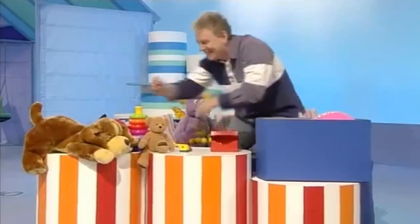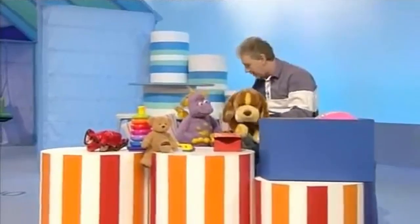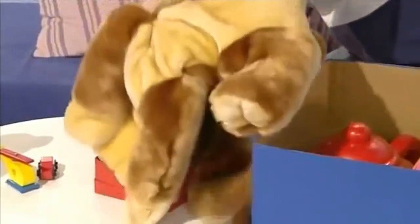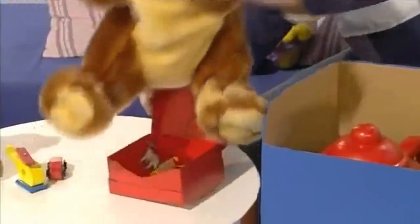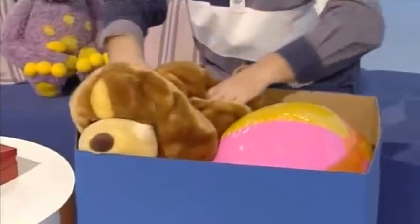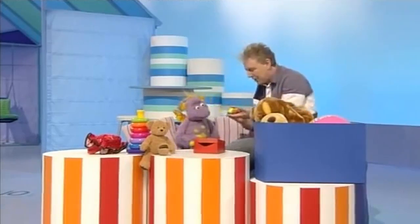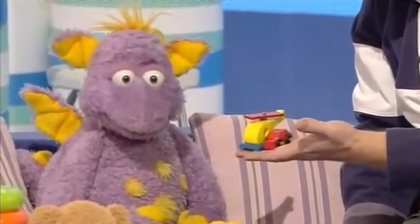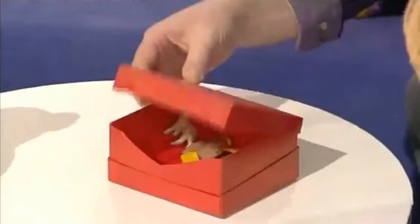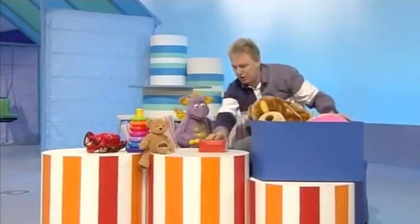Oh! There's a big, fluffy dog. Which box do you think this should go into? Will he fit in the small box? We could try. I don't think he's going to fit in the small box. Let's try and squeeze him into the big box. There he goes. Yeah. Right. Oh, and look, there's a car. And there's your toy helicopter, Tamba. Where should they go? I think the small box. Do you think the small box as well? Let's try and put them in there. Yes, small toys in the small box. There we are. That's all the toys sorted.